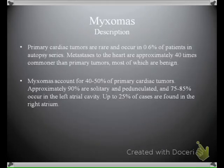So our last topic is myxomas. Primary cardiac tumors are rare and occur in 0.6% of patients in autopsy series. Metastases to the heart are approximately 40 times more common than primary tumors, most of which are benign. Myxomas account for 40 to 50% of primary cardiac tumors.